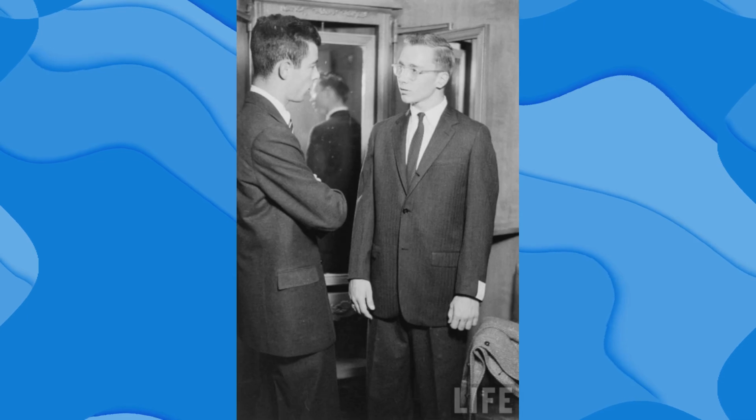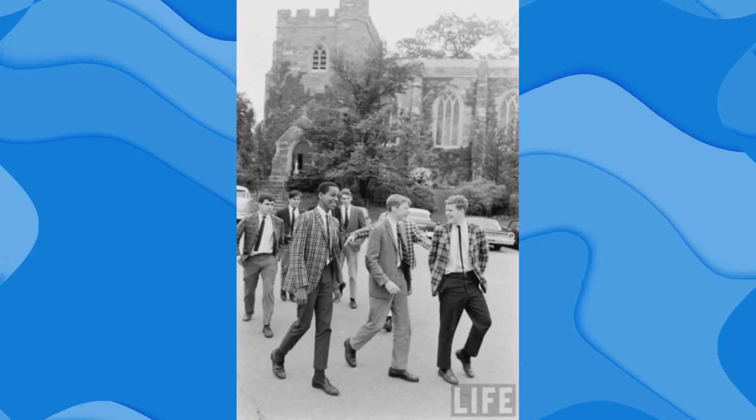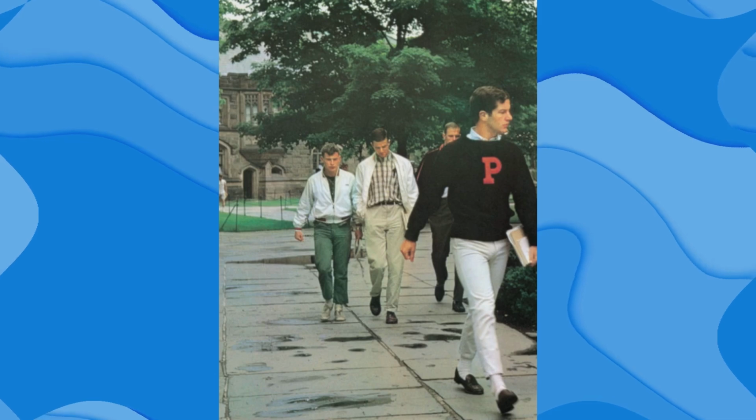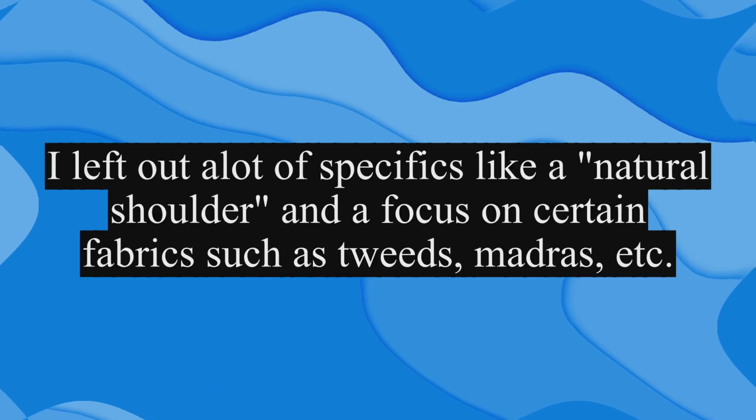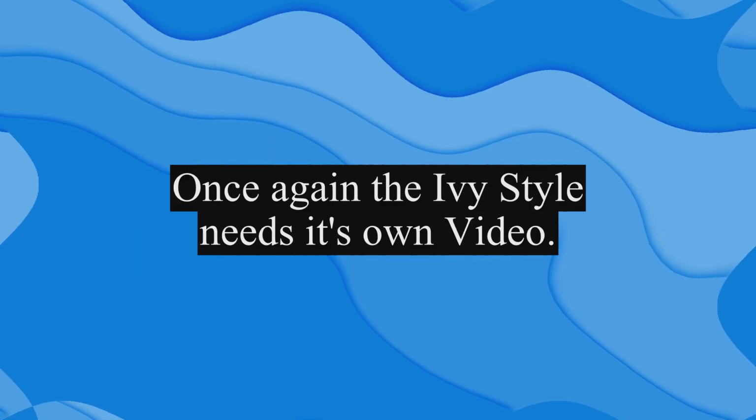The jacket is characterized by features such as a 3-roll-2 jacket roll, hook vent, and 2-button cuff on the sleeve. The trousers are usually flat-fronted, have a tapered trim cut, and have a small break. Now there are variations on this, and not every article of clothing must have all these features to be qualified as Ivy style, only some.